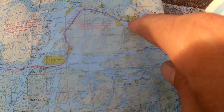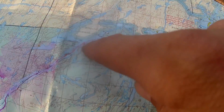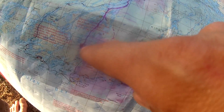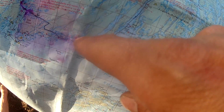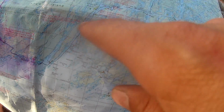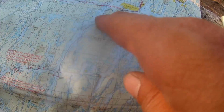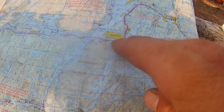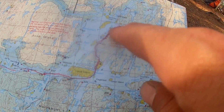Day 1. Day 2. All the way down. Let's start day 3. Whitefish Bay. Day 4. Day 5. And we're on day 6 right now. Day 6. We're at 6:01 right now.